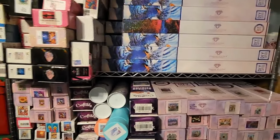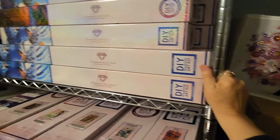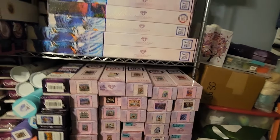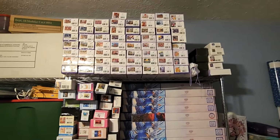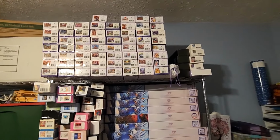And like I said, these Diamond Art Clubs are the long ones, and that's the only way they'll fit. I tried putting them coming out this way, and they were too long, and they wanted to fall off. So I said, nope, that's a no-go. Then at the top, we now have all the Dreamer designs. That's all my Dreamer designs. So that's all of them. There you go. So that's what it looks like.